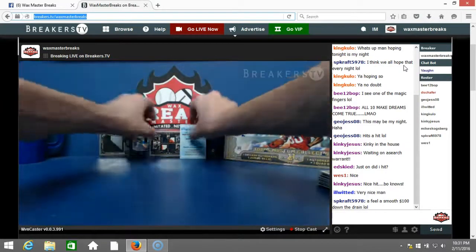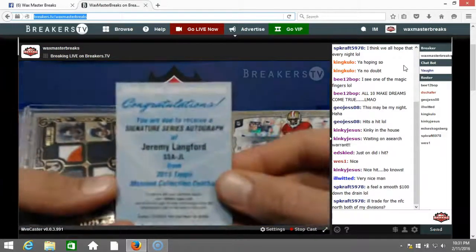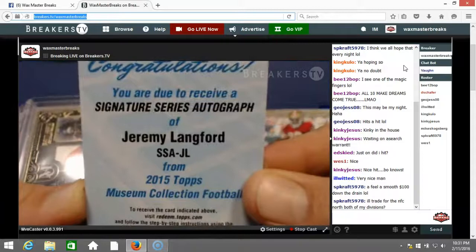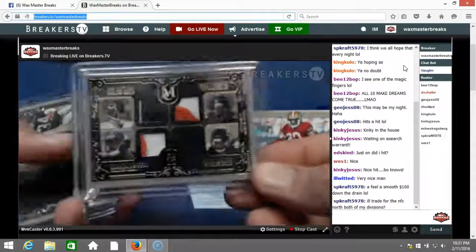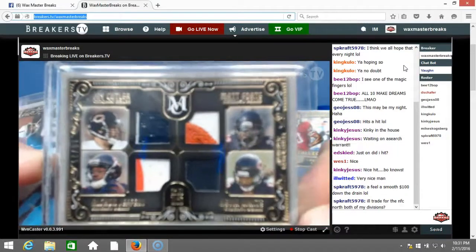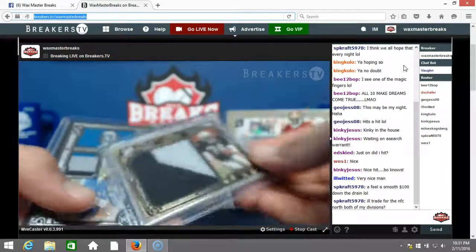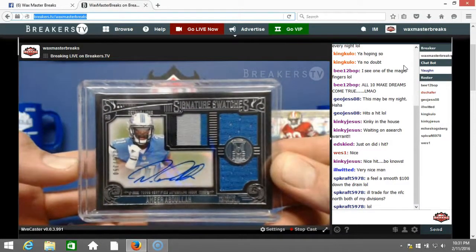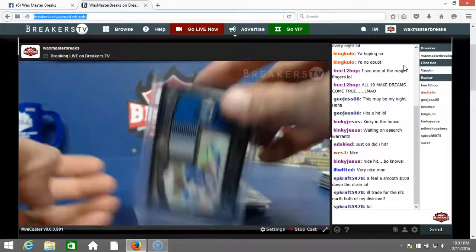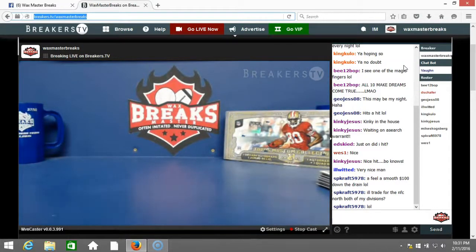All right, guys, quick recap of our break. Signature series autograph, Jeremy Langford. Jay Cutler, Matt Forte, Alshon Jeffery, Kevin White. Bo Jackson, numbered to 25. And Amir Abdullah, triple jersey auto. Nice three color there. All right, guys, that was Wax Master Breaks number 35, first Museum Divisional. Coming right up.